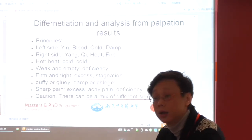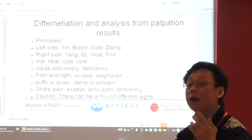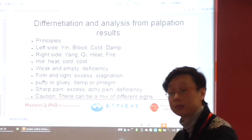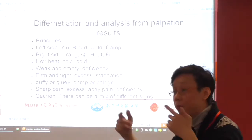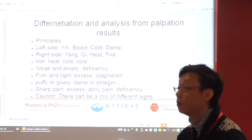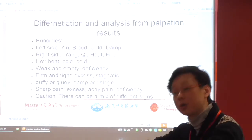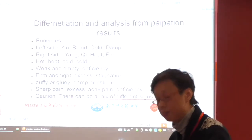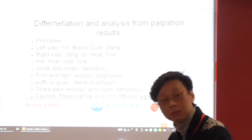You said the left side dominates yin, blood, cold, damp. You mean the left side of the body, or the meridian? You compare both sides of the meridian, left and right. You palpate and ask which side feels sharper. You press on the point at the same time, bilaterally. You choose only one point to palpate.